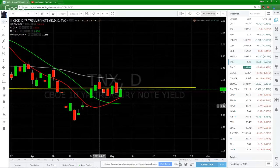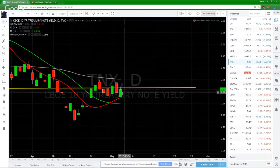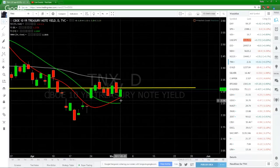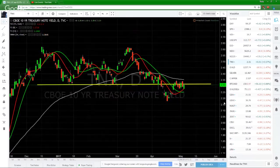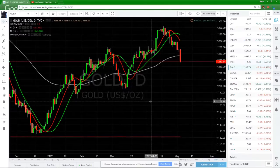10-year consolidating over the 8, 13. 8's crossed the 13. Now we got a pinch. Price between the 34 and the 8. We got plenty of support through time. Nice hammer here. Gap through, came through, got rejected. Now we got a bullish candle coming through with support underneath.